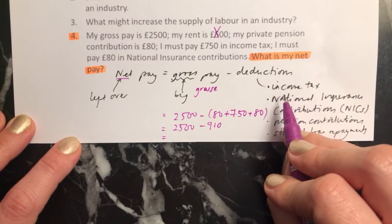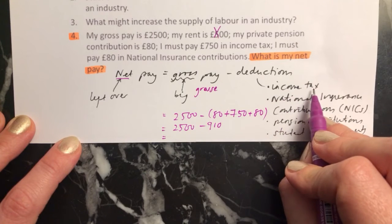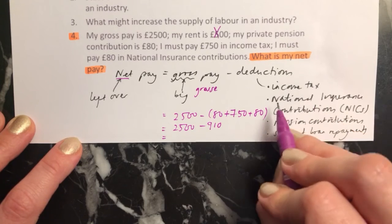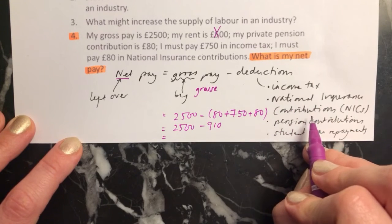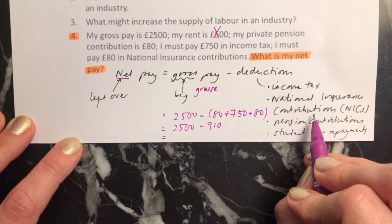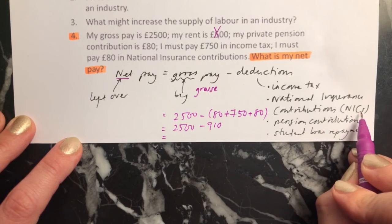Deductions, there are 4 specific ones. Income tax, so that will be taken away from your gross pay to give you your net pay. Also national insurance contributions. They're a bit like another tax that's also paid on your income. We sometimes call these NICs.